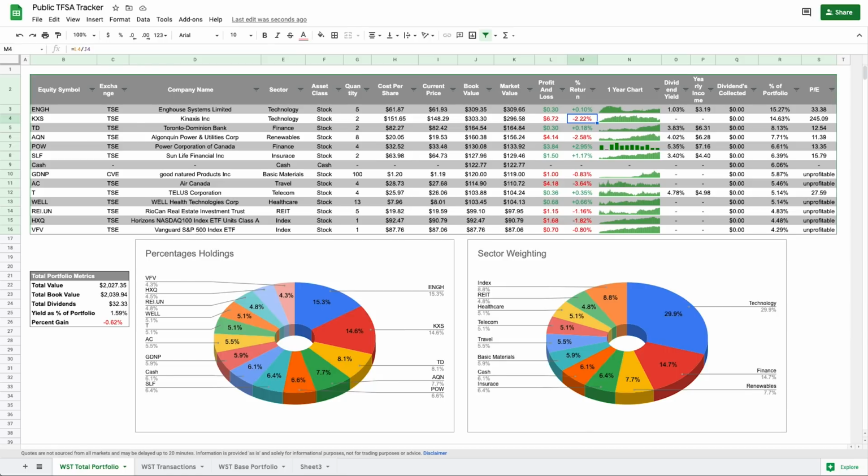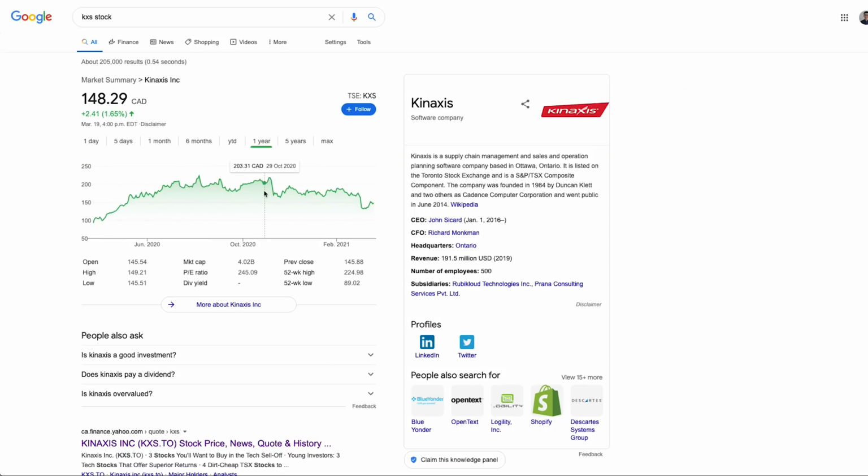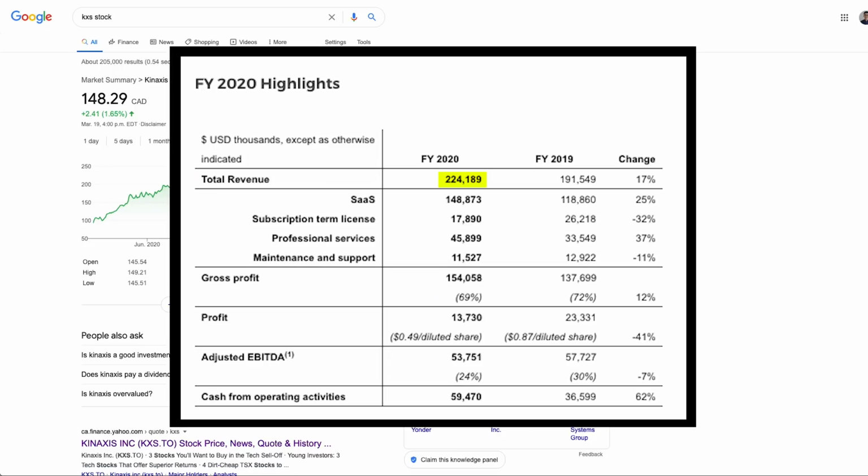Kinaxis is another stock that I'm interested in buying, as this stock has been on quite a dip. It fell from highs of around 217, or actually 223, so it's down about 33.7% from its previous all-time highs. This company did report earnings on this date somewhere around here, and the stock tanked because the growth story didn't seem as promising as it did in previous quarters. But nonetheless, this company is still growing. They've got revenues of $191.5 million USD as of 2019, and I believe that grew to somewhere around $250 million. Don't quote me on that, but this is what I remember from reading the earnings report.